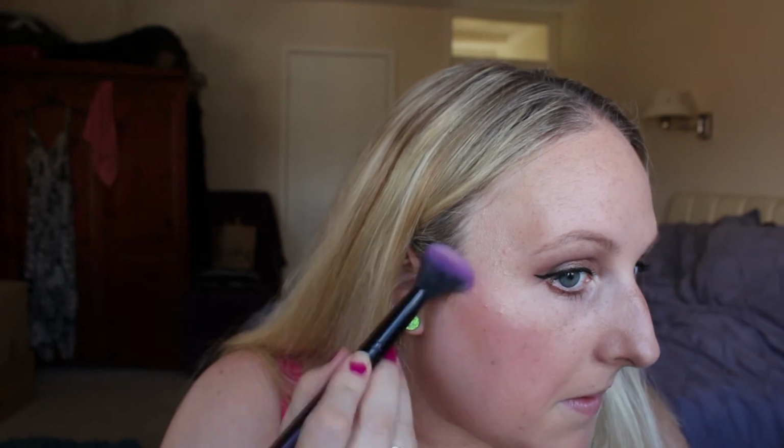Can you hear that? That's my bra. My bra's squeaking. Can you see that?